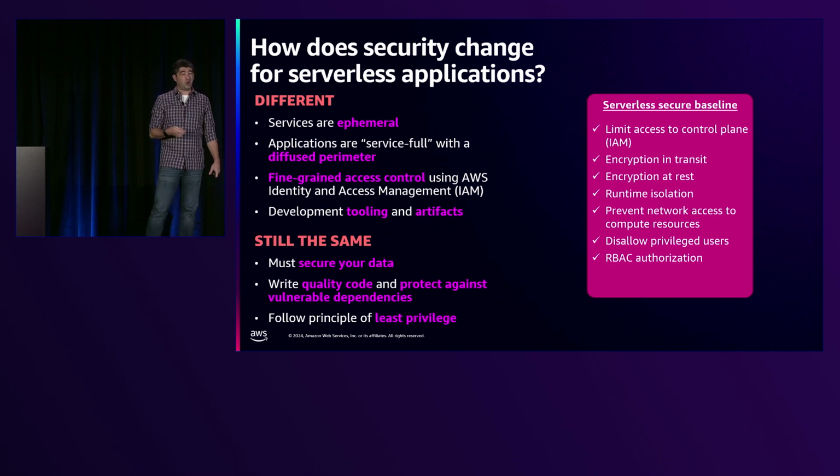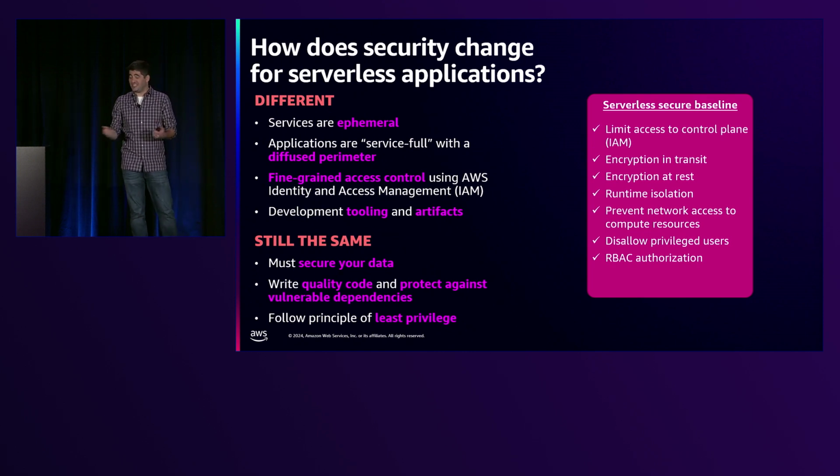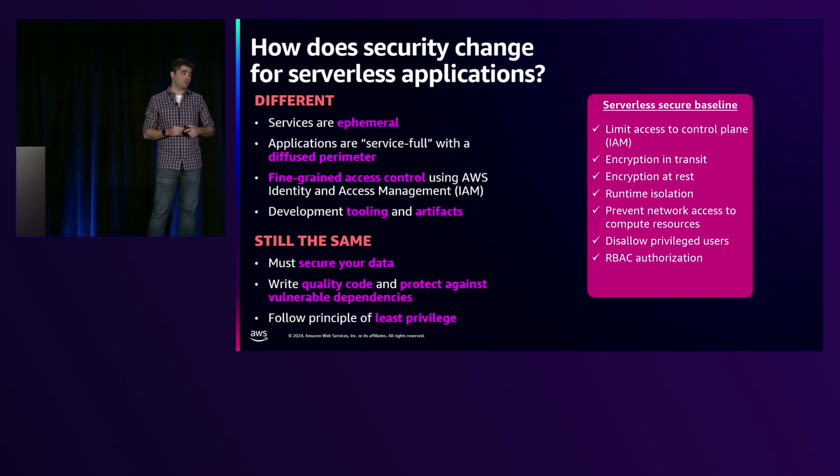We still want to write quality code, or as quality as it can be. And we want to protect against vulnerable dependencies. Higgy's going to talk about a way to do that towards the end. And then least privilege is a pretty common concept in cloud, but we're going to talk about that a little bit more and how you might want to shift some of that responsibility to the folks building things in your organization.